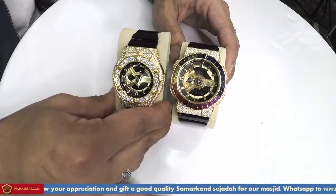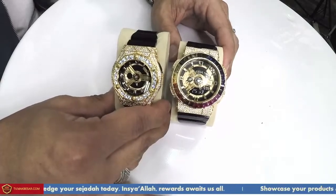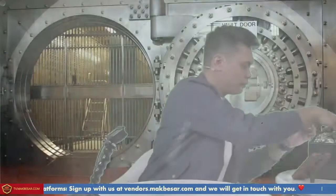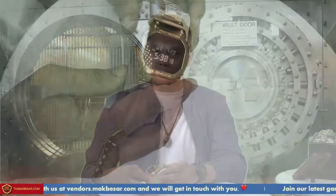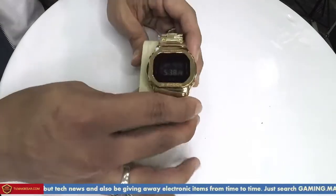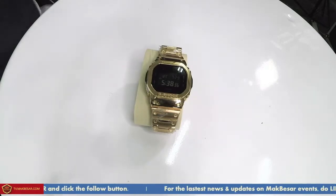Okay, I am done with the Casio G-Shock Gold Dodecagon Black Collection. I am going to go to the stainless steel collection. Hold on. This is the Baby G stainless steel set. The price is $218. Let me show the camera the picture for the watch. So this is the stainless steel gold for the ladies. And it has a partner watch, G-Shock GX56 stainless steel.